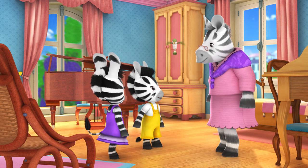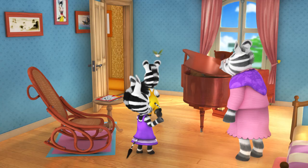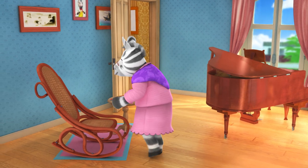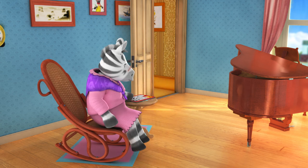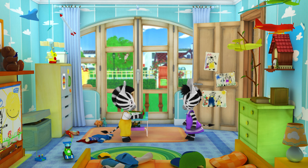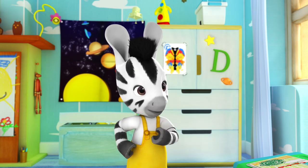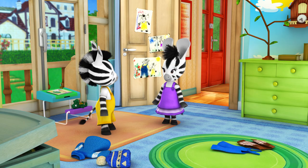That is a good idea, Nana. And I think you've given me an idea. My pen. So Nana doesn't lose her glasses, she's going to keep them on her head all the time. Yes, I know. So I'll do what Nana did with her glasses. I'll just keep everything with me all the time. Can you help me, Elzee? Okay, Zoo.